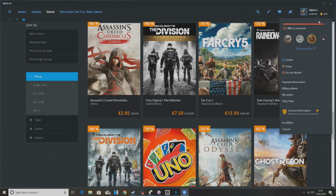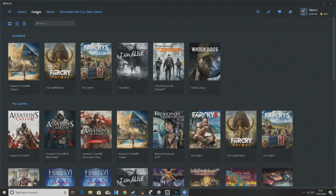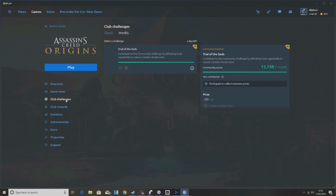Like you do earn XP and level ups and stuff, but I don't really care, to be honest. I can't remember how you earn them. I think you earn them through achievements, so it's a little bit more. The main thing though, the benefit with this, is these little gold coins you can see. It's 675. As you play games, you unlock them by doing different things. Like say if you go to... I bought this, I've barely even played it yet.